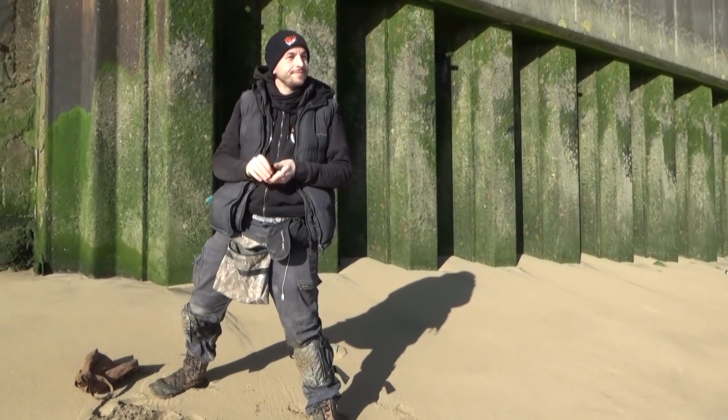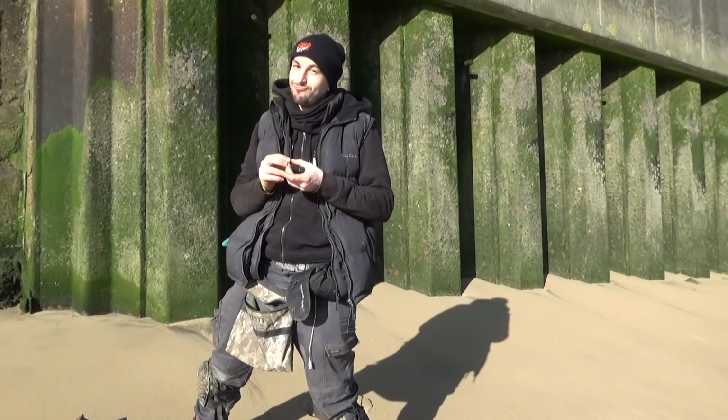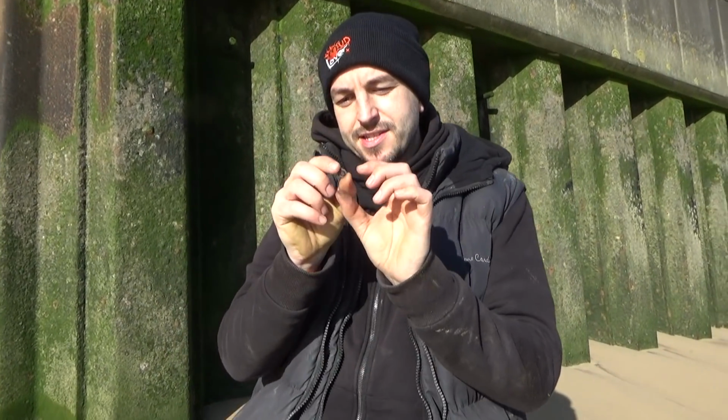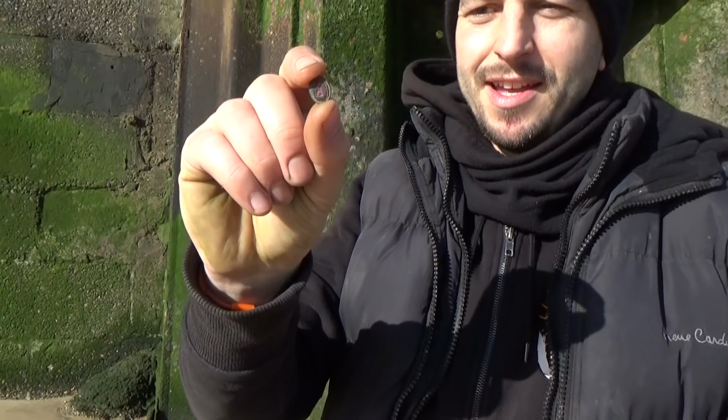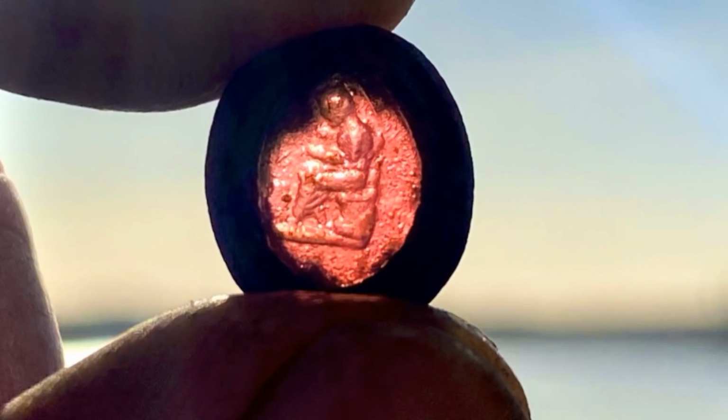Simon has just told me that he has found something spectacular and tiny. It is. It's both those things. And it is in fact some kind of intaglio. Oh my goodness. And you can see there it's got the negative impression of a person seated or going to the toilet or whatever it happens to be.